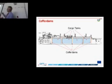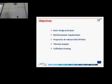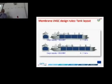So, in the second part of this little presentation, some ship design requirements. Now, there's the thermal analysis bit we were just talking about. The first things I'm going to show you are some basic design principles, but these are applicable really to the full-size LNG carriers.